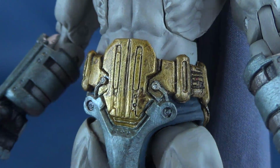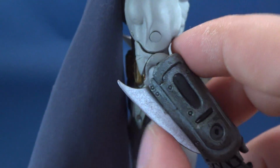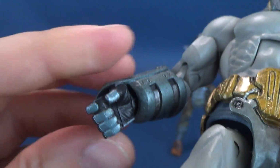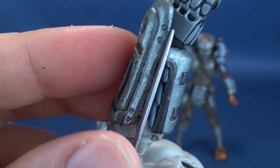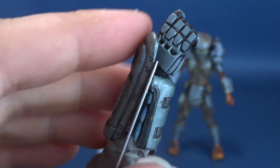It's not just simply gold. On the side, he's got his gauntlet, with nice blades sticking out from it. I really did think that these were removable. I looked at this one right here, and the way it attaches, I thought I could pry this away to kind of get access to the hand.